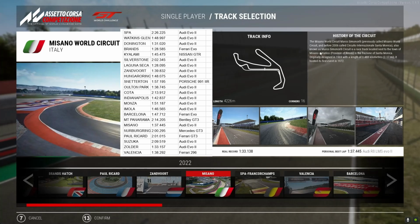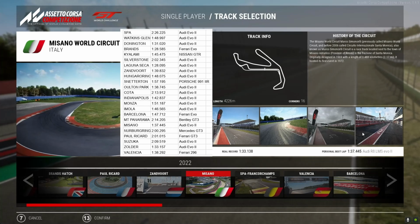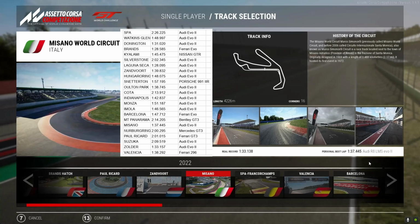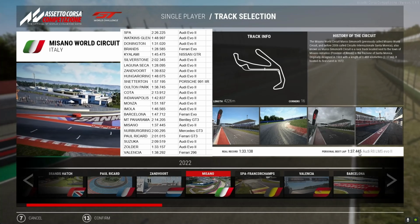But I do remember this track because when I joined one of the leagues, either LFM or Pit Skill, you had to set a record, a consecutive couple of laps, 7 or 9 laps at this track. So that's when I was driving the Audi. And the spreadsheet says the same, 1:37.4.